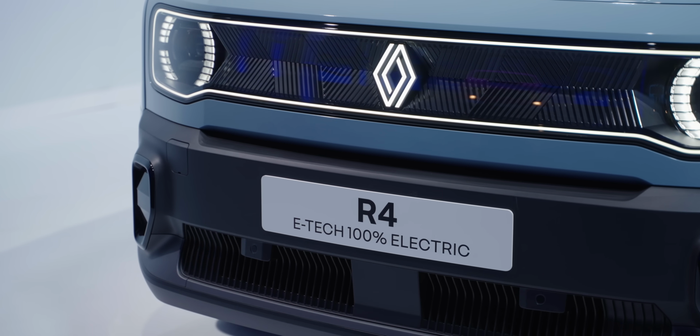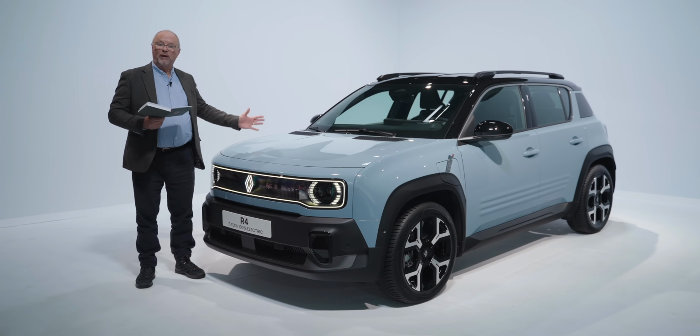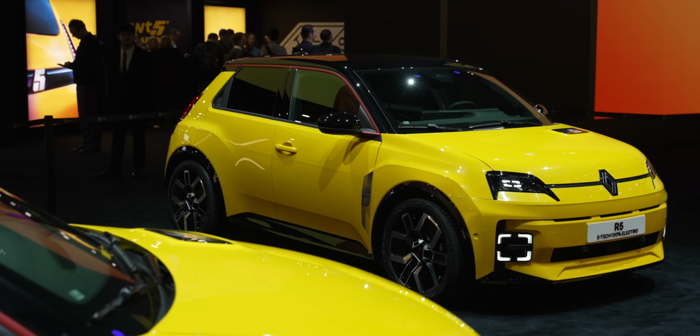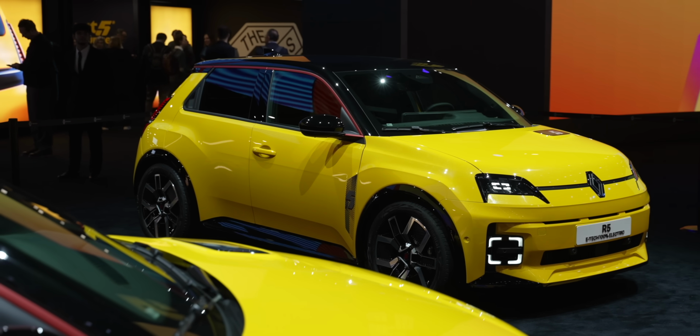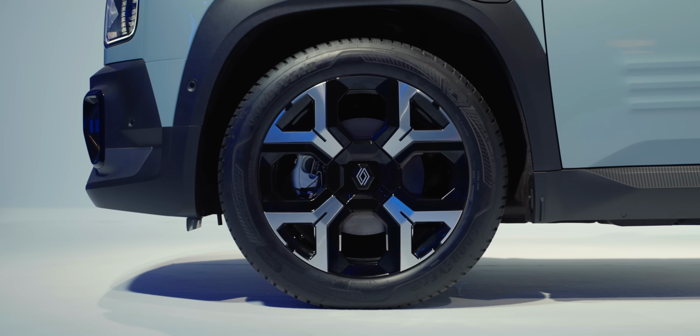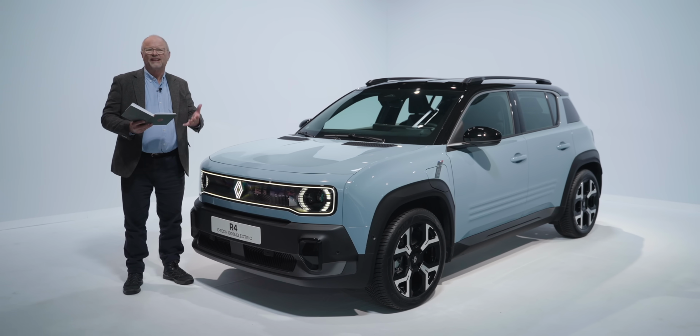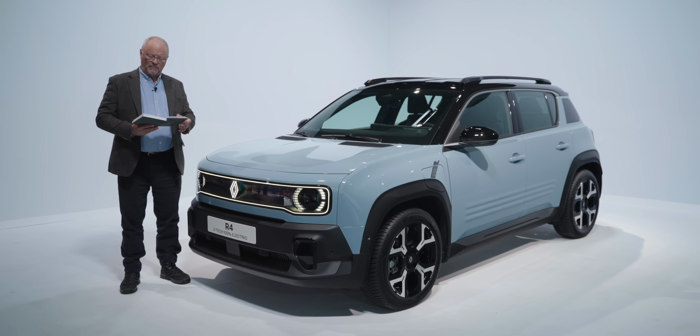So the basics of this car, it runs on Renault's Ampere platform. So it's the same platform that they use in different cars, different sizes. This is very similar to the one in the Renault 5, the newly released Renault 5. It has 18-inch wheels as standard, as you can see, and they're kind of pushed out to the corners of the car, which is kind of what you need with electric cars. It makes it so much easier.